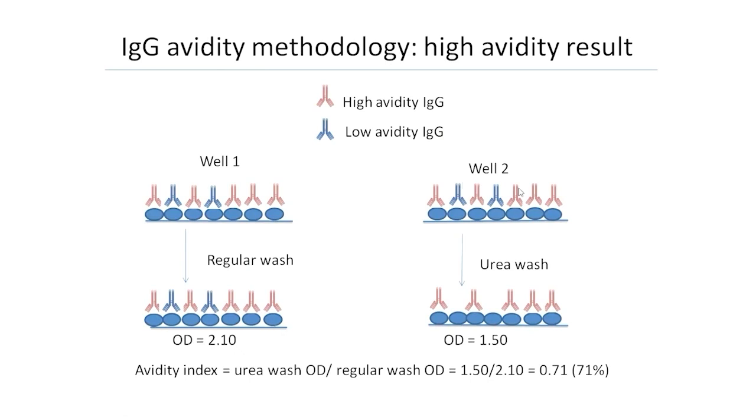Whereas the second well, instead of washing with regular wash buffer, we're going to wash with buffer that contains urea, typically in the 4 to 6 molar range. What will happen then is that the low avidity molecules, the ones in blue, will dissociate, leaving the high avidity molecules still bound. So your optical density value will be just a little bit lower, in this case 1.5.